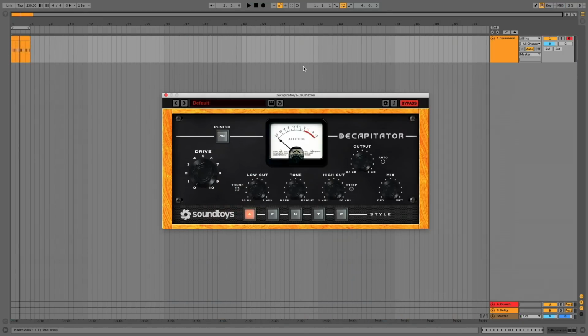Let's take a little listen to the destructive capabilities of Decapitator, which is a lot of people's favourite Soundtoys effect. Now, I've got it bypassed at the moment, and I've got Drumazon, which you may remember from a few moments ago, playing a kick pattern. Now, let's have a listen to that dry. You get the idea? Very nice.